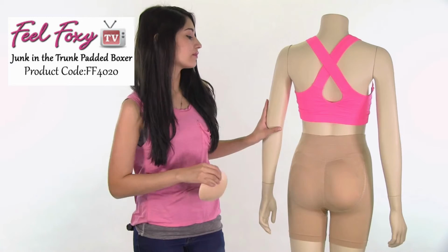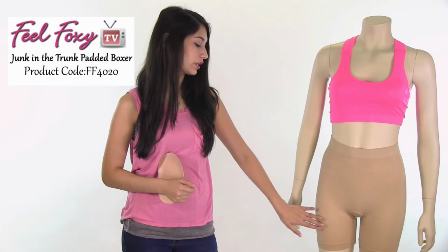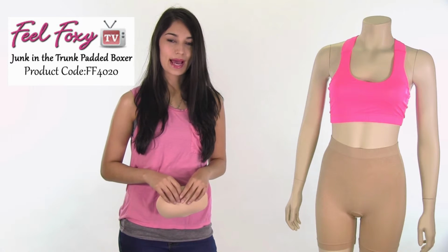This product also offers a high waist for tummy control, and a longer leg for some control as well on the thighs. This panty is available in black and beige.